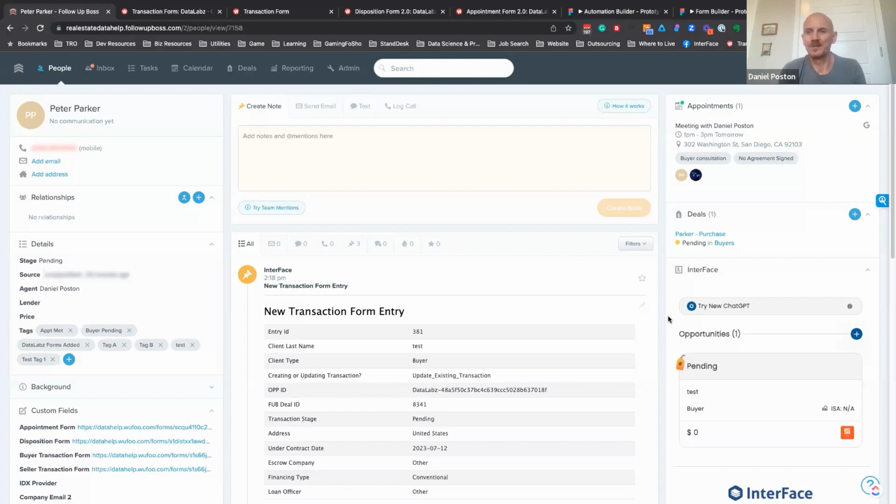And to your point, every time you do a form, it puts all the form data in the record. So if there's ever a question in the future, or you need to remember, or the agent's out of town and the admin needs to see the history, it's all right here. So exactly. Beautiful. I love it. Is there anything else on the form? Because I definitely want to get to ChatGPT too.